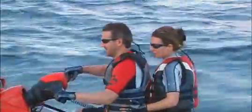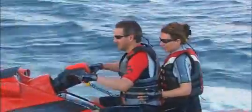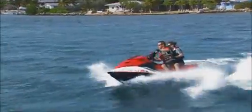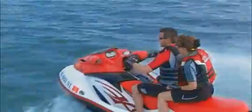If you are the passenger, learn how to properly hold on and make sure you hold on. The PWC is equipped with grab handles and a seat strap. As well, you can always hold on to the person in front of you. It will help the operator if you maintain your balance and anticipate maneuvers and waves. Tell the driver to slow down if you are uncomfortable or feel out of control.